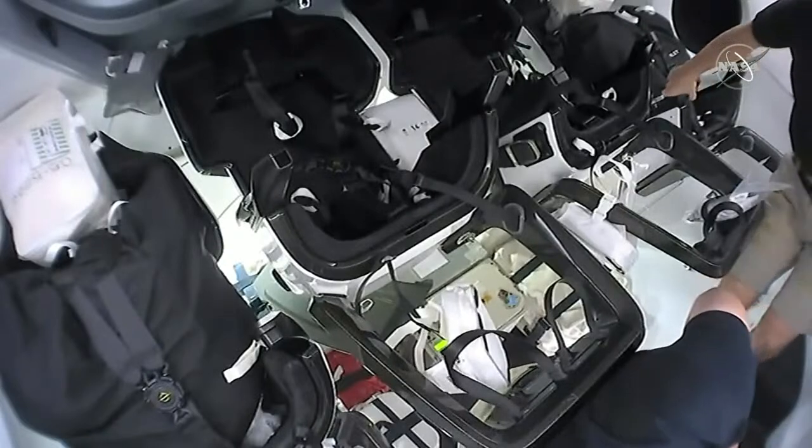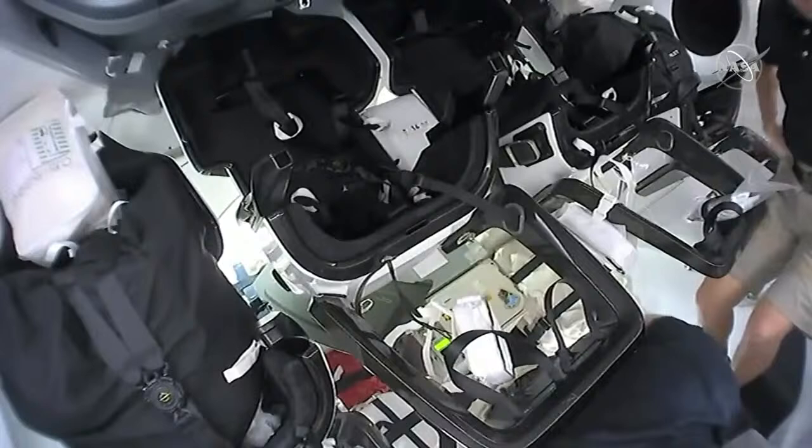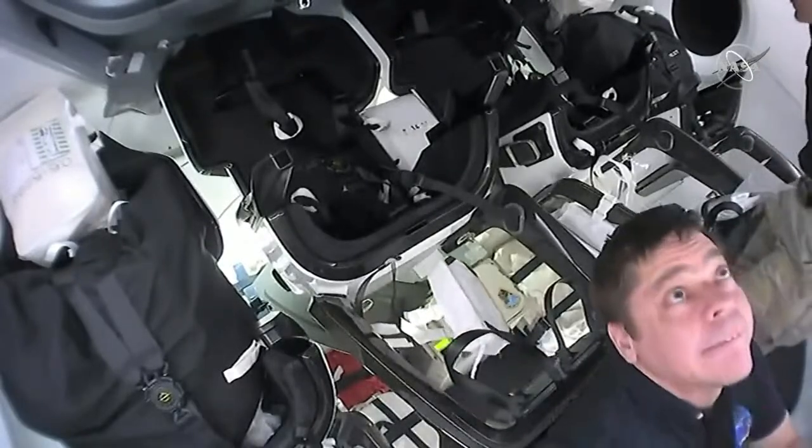Right now, it looks like we're flying right over the middle of the Atlantic Ocean, not quite just off the west coast of Africa, but off the west coast of Africa.